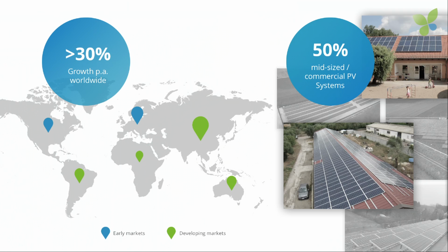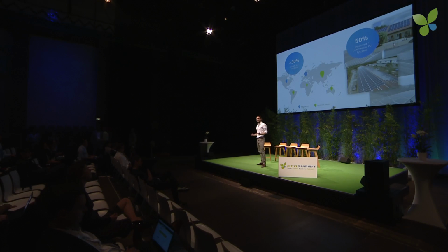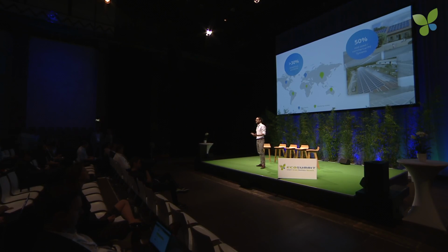Talking about the market, there have been lots of presentations going into detail, so I won't bore you with any statistics, and I can just say photovoltaics is on the rise again worldwide. Not only in developing countries, but also thriving in the mature markets. That's where we are basically in. And especially in these mature markets, the commercial size system has become increasingly an interesting investment opportunity.